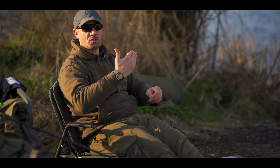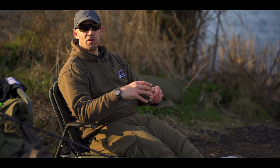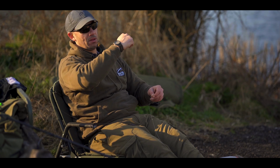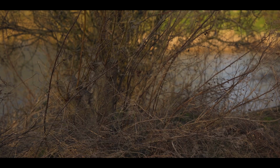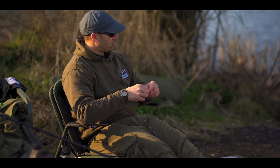So if you actually want to fish tight to snags with a bag, if there's any sort of debris down, any leafage or anything like that, with a bag you can hit the clip and then follow the rod in and then unclip it, so it's bang where you actually want it to go. Obviously that's just a little tip.